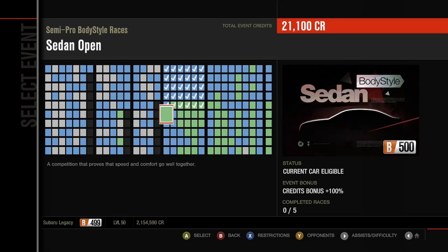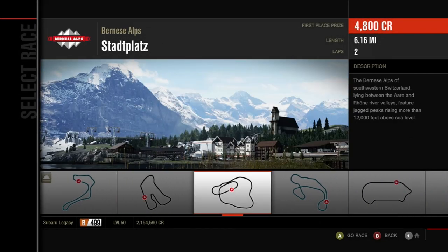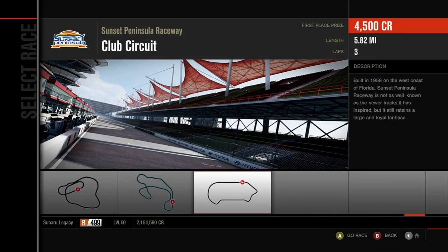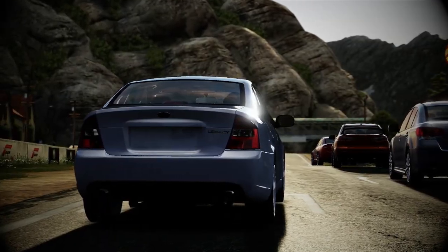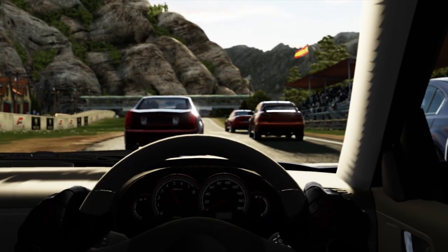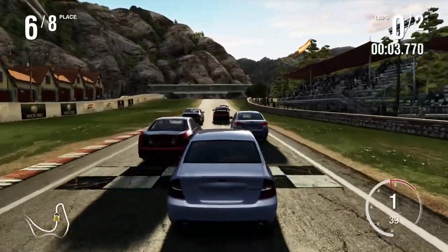Alright, so we are here for the Sedan Open. It is a very hot day in the UK, so apologies if you can hear the fan noise in the background. It's about 32, 35 degrees, somewhere around there. It's going to be hot. We're starting off with Camino via de Monserrat, Hockenheimring, Bernese Alps, Maple Valley Raceway, and then Sunset Peninsula. Let's go. Hopefully it does mean fairly soon there will be an album from Pendulum, because they make some absolute bangers, mate. Make some good tunes.